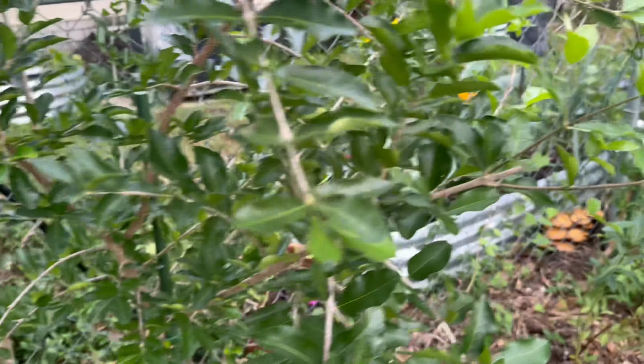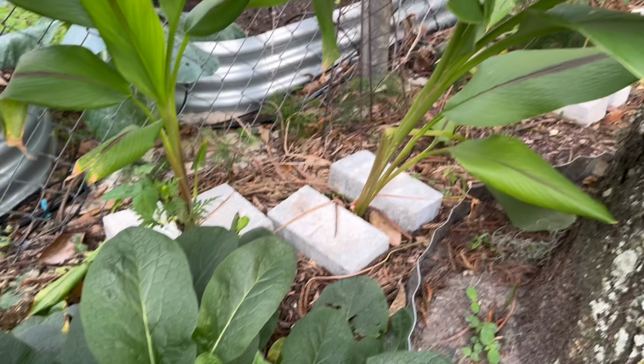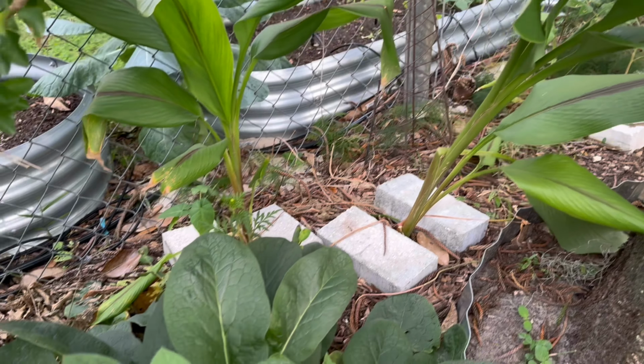And then down here I got my comfrey. She's happy. I want to split her apart and put her in other places. And this is my blue turmeric. I have it growing a little bit all over the place. This tree right here is my Barbados cherry. It's about a year older than the other ones, but those are really catching up. And I'm gonna keep them kind of short. I don't want to take the sun out for her garden that she has started.